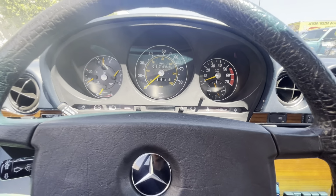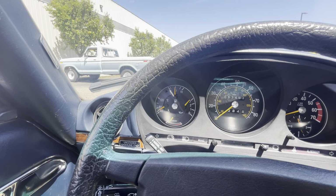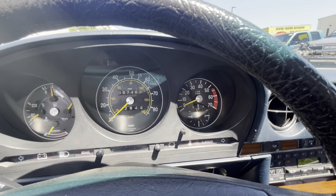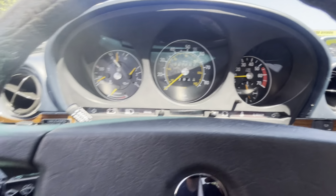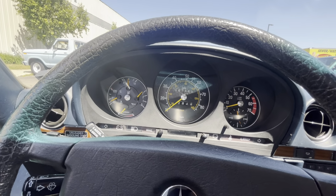67,463 miles on the odometer, pretty young car. We got working oil pressure gauge, working gas gauge, and water temp gauge. Over here, we got the tachometer. As you can see, that's working. And then we got our speedometer and odometer right in front of us here.